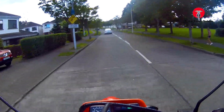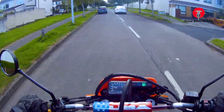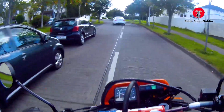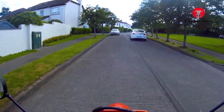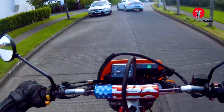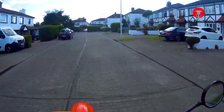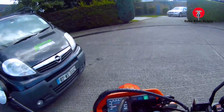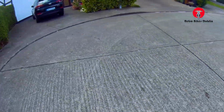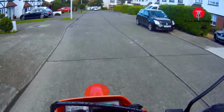All the gears, you can feel that power in fourth gear there, which is kind of nuts and crazy to think about. Let me make sure I'm recording. I am indeed. Okay, let me just make a little U-turn here on our 650L. Really desirable bike.